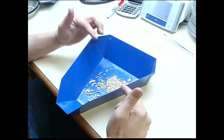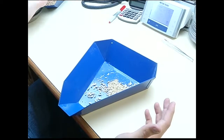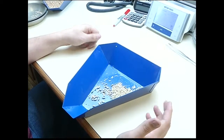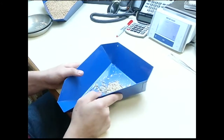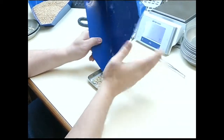For example, insects, if there's any live insects in there. Dead insects, also an indication of might be damage in the sample. I will be looking for if there's rodent pellets, fertilizer pellets, anything out of the ordinary. Stones, if there's bigger stones in there, it'll give me an idea to keep an eye out for stones in the sample. If I don't see anything in there, I'll weigh that sample up.